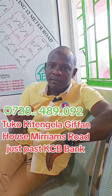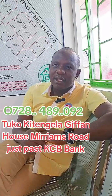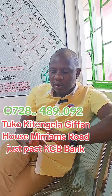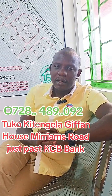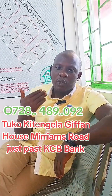But now, because of the development, people have come, the electricity is there, availability of water is there, it is a great neighborhood, then those plots appreciate. Of course, we know that land appreciates with time. So if you're looking for somewhere to build a home immediately, especially around Kitengela, because we are based in Kitengela and we know Kitengela very well. We always say that we know Kitengela very well.